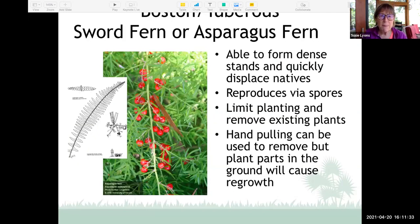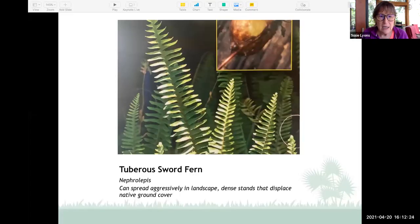Then there's the Boston fern, tuber sword fern, or asparagus fern. Both of these you can see everywhere along the side of the road or in your backyard. I will tell you though that a couple weeks ago I went on an Eat the Weeds tour with Dean Green, and you can see what the sword fern looks like up close and personal.